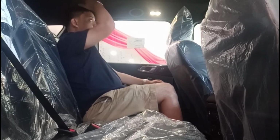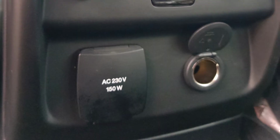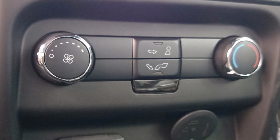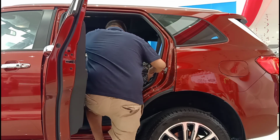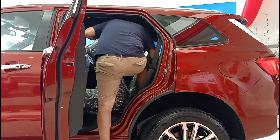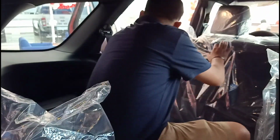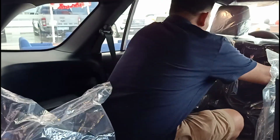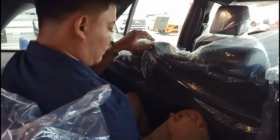The second row has plenty of head and legroom. You even get niceties such as power outlets, climate controls, and nicely flushed air vents to keep you cool. The third row is easily accessible even for an average-sized guy with a beer belly, as seen on this video. Now, you don't have to be a contortionist to fit here, but it would be a good idea to sit in the first or second row if you like riding business class.